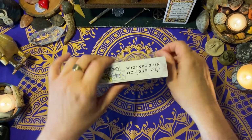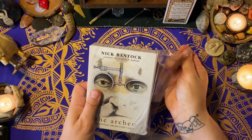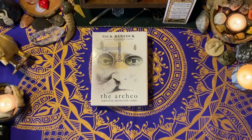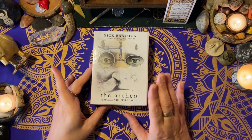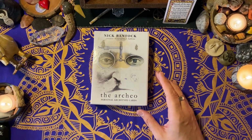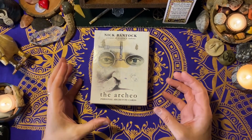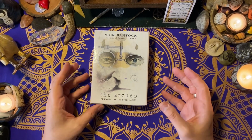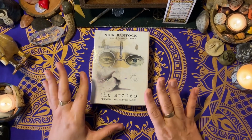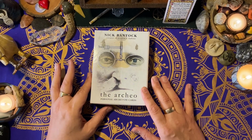I haven't seen a lot about this online. I think it was Gerald who I was in a live with, and he started to show some of the cards, and I thought, yes, I like this. Now, I do have another archetype deck, which is Kim Krans' archetype deck, and I like it, I enjoy it, but it's not one that I reach for very often. Whereas I think I will probably grab this one more.